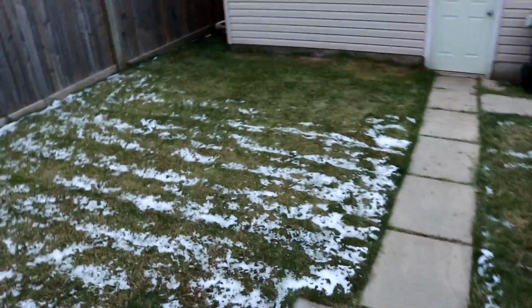It's starting to get damn cold outside. So my car's probably not gonna like this. See? There's a bit of snow on the ground already.